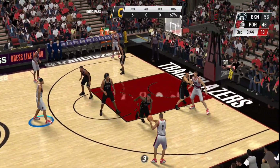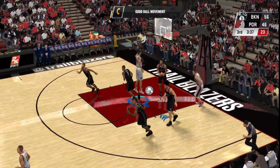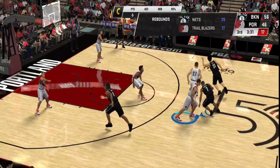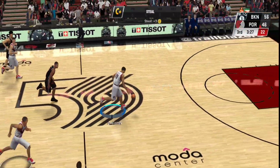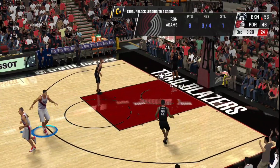Here's Adams. He has six. Nurkic. Nurkic. There's the block. Just under 2.5 minutes into the third quarter now. Taken away. Pushing it up. Here's Adams. And with that one, the lead is trimmed to single digits.